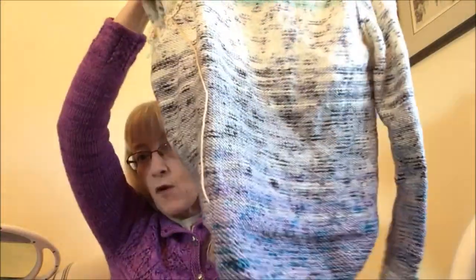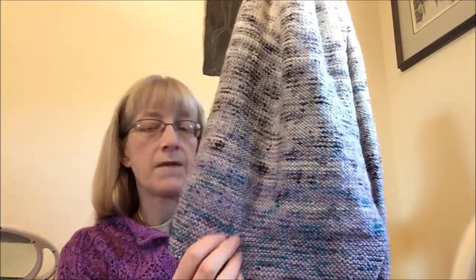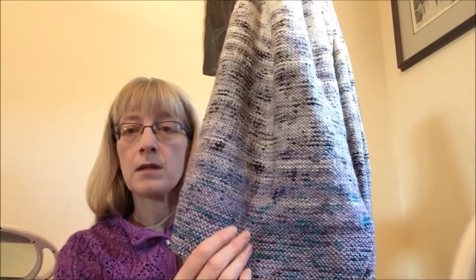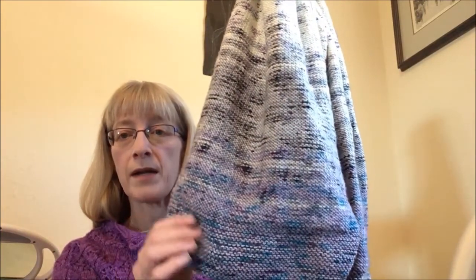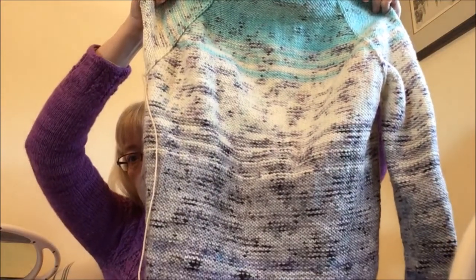Here's what it looks like for the whole fade. Now I opted not to do the ribbing down here because the cuffs have garter stitch as opposed to the reverse stockinette. The sleeves have that for their cuff. I just decided I was going to do that for the body too. I like that better than ribbing. So that's what the fade looks like.